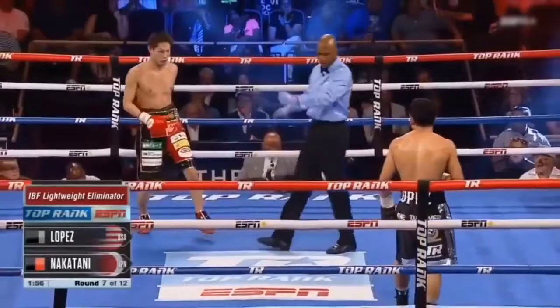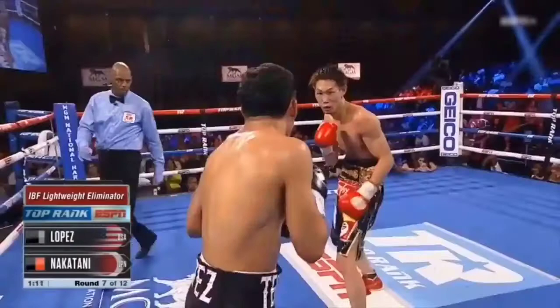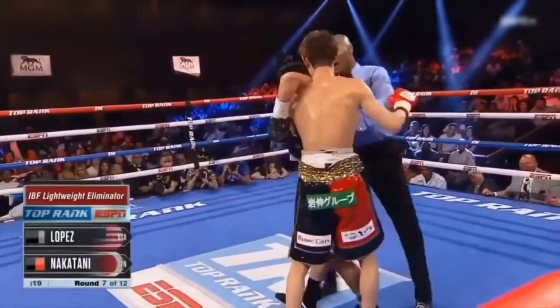Beautiful shot right there. Ooh. Short right hand to the head. When you fight on the front foot, when he throws that leaping left hook, that's one of his signature shots. Nakatani should be using his reach and using his jab over time right now. From Lopez. Throwing that behind the back punch.